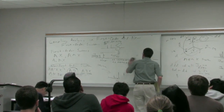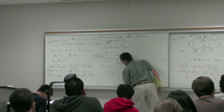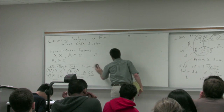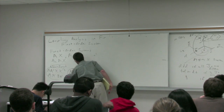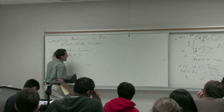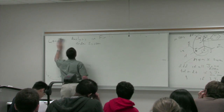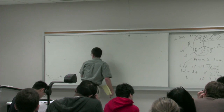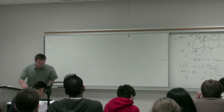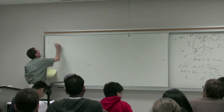All right, so I've started to hint that different types of coupling relationships have different coupling constants. And what I'd like to do at this point is to talk about typical coupling constants and see how we can use them to enhance our understanding. So, vicinal coupling constants.